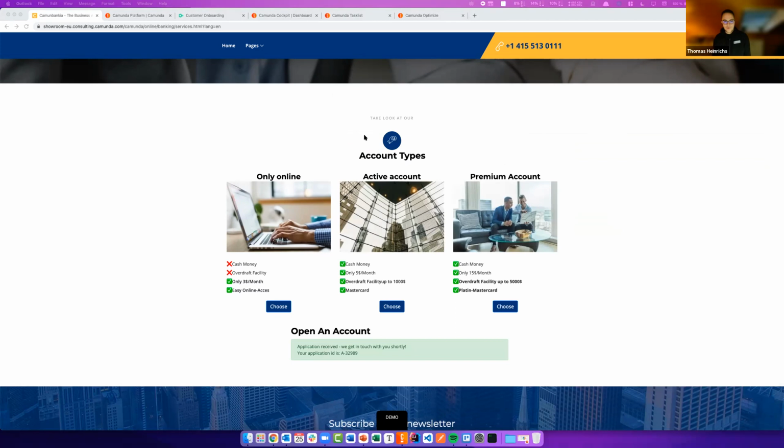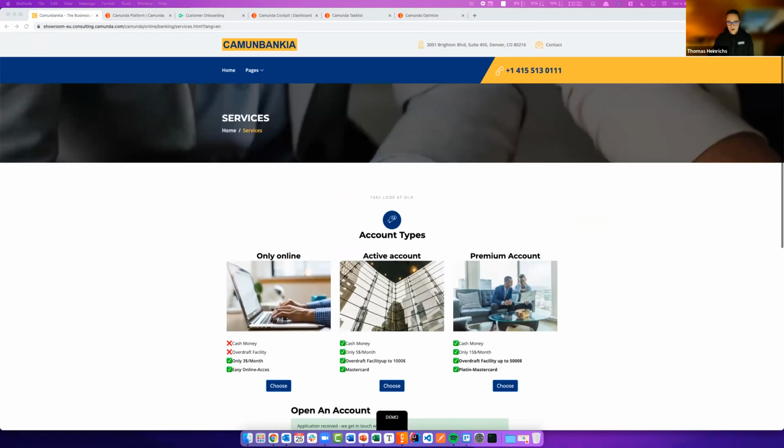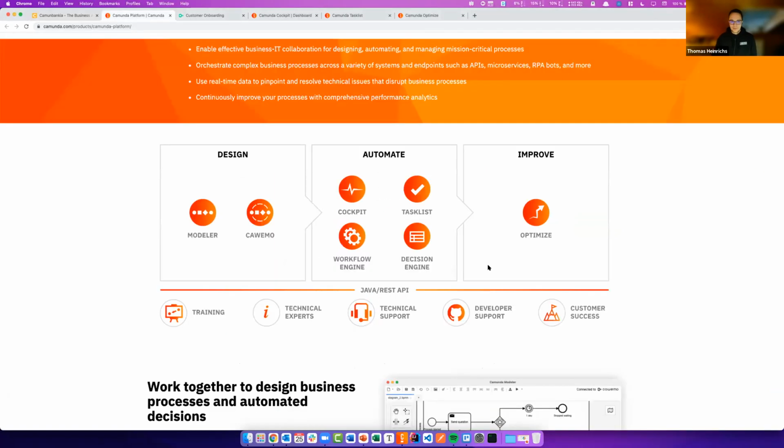So how did this happen? Or how did Camunda achieve this kind of goal? And that's by using this Camunda platform stack and having multiple tools in the design phase, in the automation phase, and in the improvement phase.